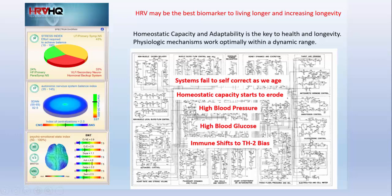So all these work within that range, and the systems fail to correct as we age. Normally, when you're young, you can go outside those corridors or those ranges and be able to come back in. But as we get older, the homeostatic capacity starts to erode. So then instead of the blood pressure being regulated correctly and being able to come back into normal range, it doesn't do that. Or the blood sugar doesn't come back, the glucose doesn't come back, and those regulation systems are not working as optimally anymore.